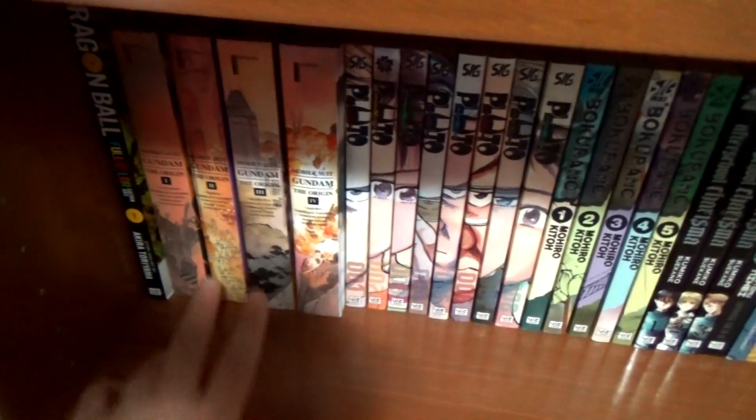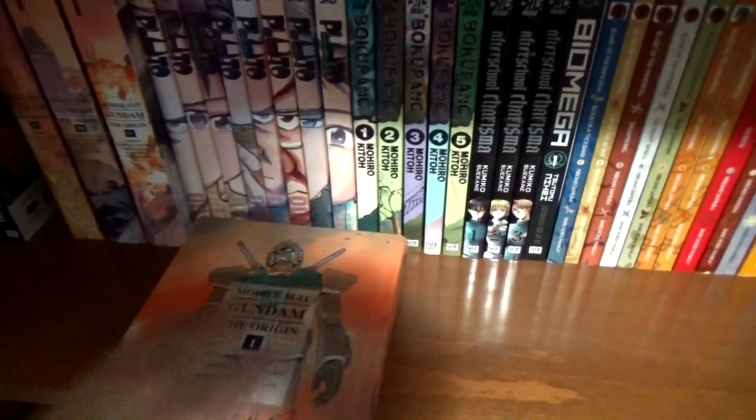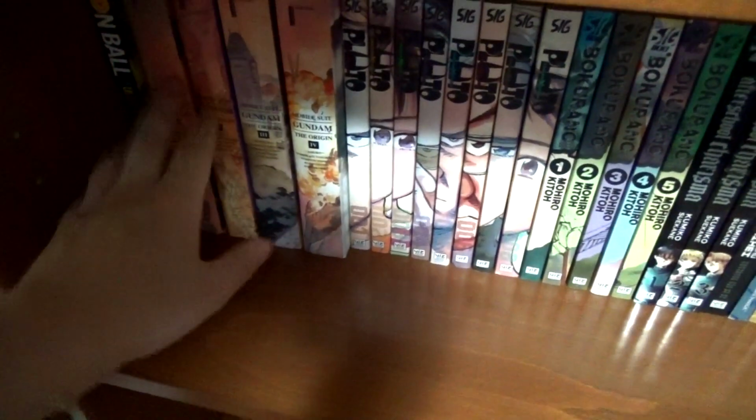Next, we have Mobile Suit Gundam 1 to 4, probably the best well-made volumes of manga, as you can see here. Just the nice, sleek finish and the beautiful glossy pages. Absolutely fantastic. Really happy to have these, and I need to pick up, I think even number 6 is out now, so I got a little catching up to do on Mobile Suit Gundam.